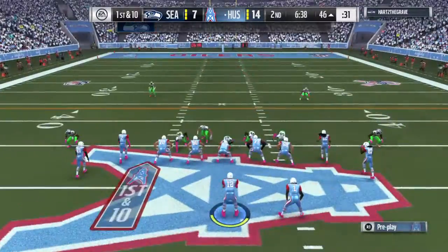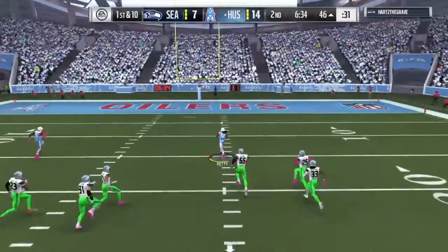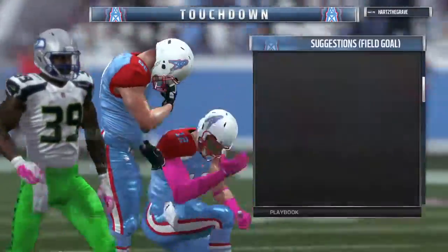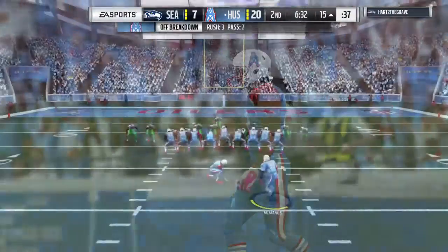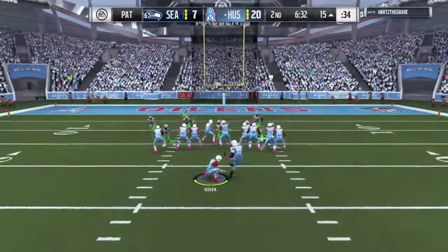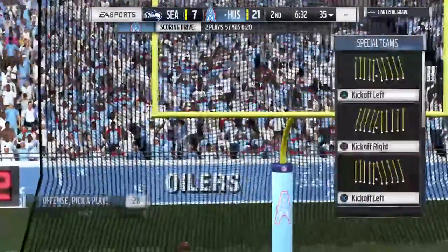How many times do we say in this game that speed kills, and it does it in so many different ways? In this case, this is caught inside the 15. Touchdown, Houston. A big play there. His 6th touchdown of the season. And his guys find a way to stretch that lead. It's good, and it is now 21-7.